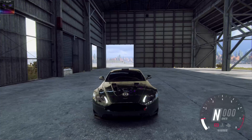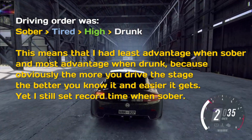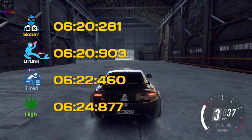Well, girls and guys, definitely not what I expected. I didn't expect the Trunk One to be in second place. I almost actually beat my time. But then again, it does make sense.